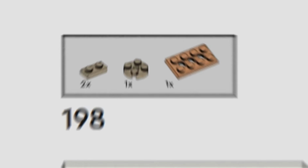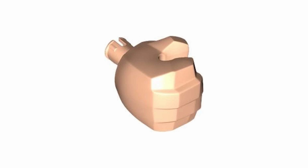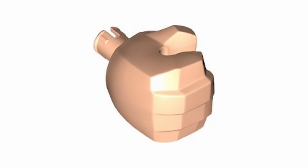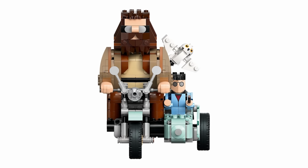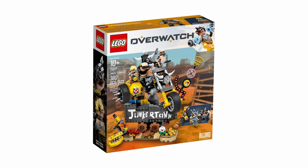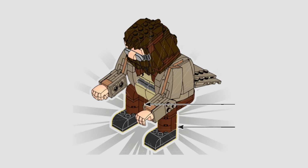I really like how the shoulders use these 2x4 and round 2x2 Technic plates to attach to a blue Technic pin. My favorite bit though is definitely the use of these big fig hands in light nougat. Not only is this a perfect fit for the size and scale of this Hagrid build, but this is only the second time that we've gotten these parts in this color after 2019's surprisingly similar Junkrat and Roadhog from the short-lived Overwatch theme. While the end design of Hagrid is great, his pose is a bit awkward if he's not on his bike.